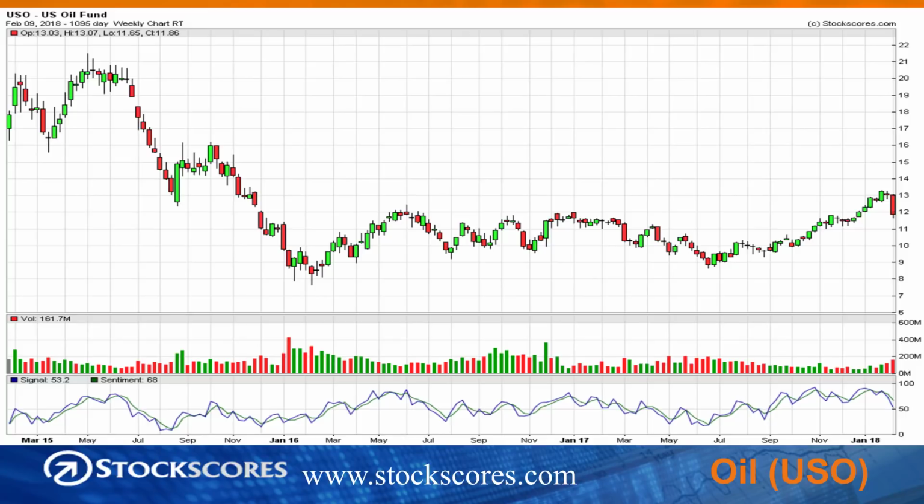And the strength in the US dollar probably contributed somewhat to the weakness in oil this week. You can see we had a pretty strong week to the downside, in the context of the upward trend line, still intact. We ran away from it. We're coming back. Let's see if we get a bounce off of that trend line next week.